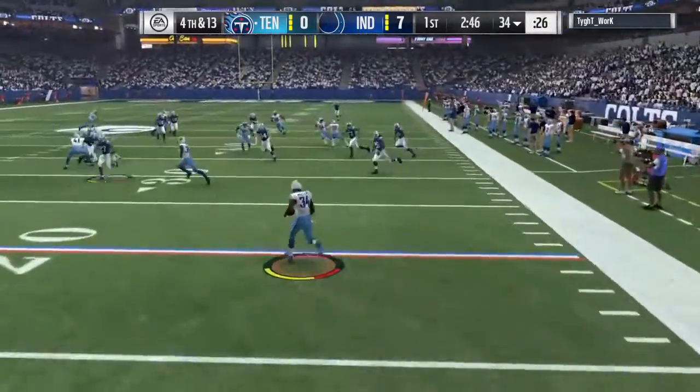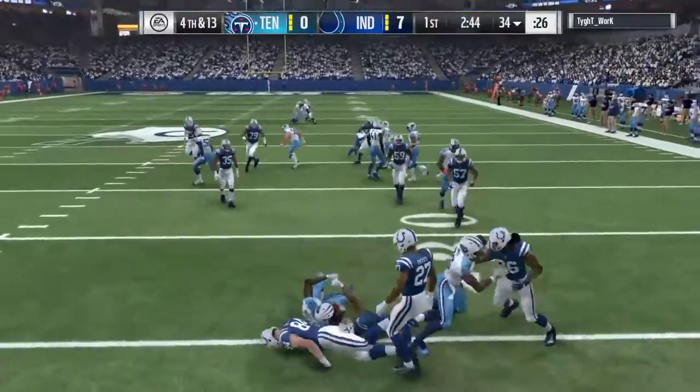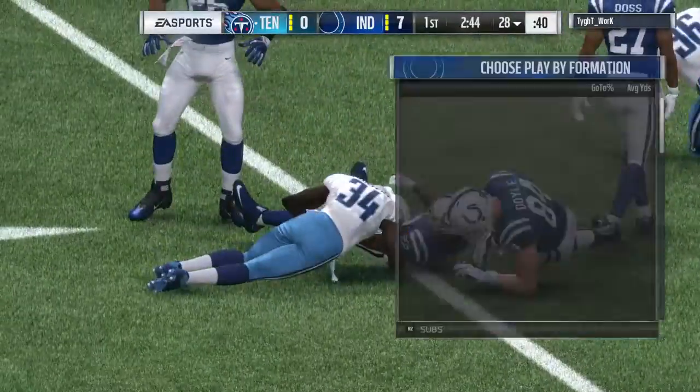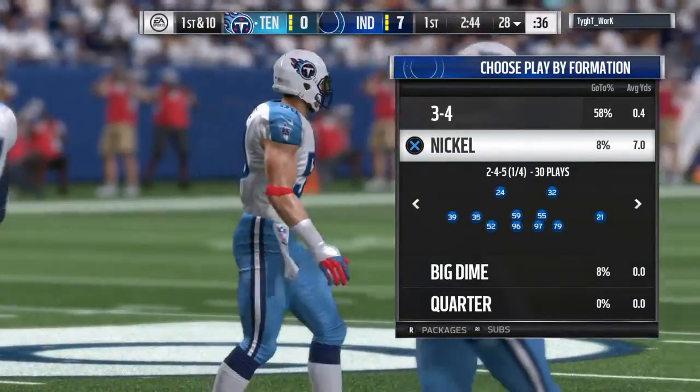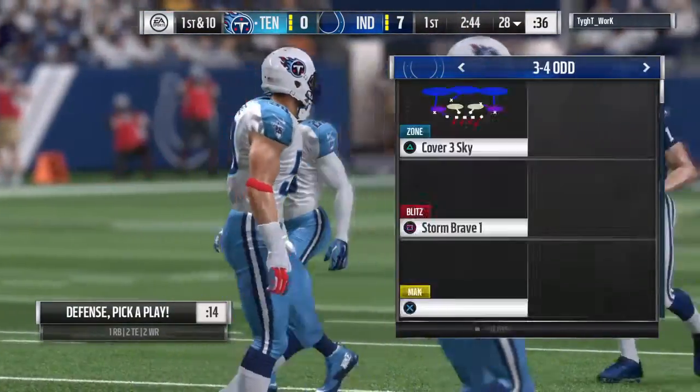And it's taken in at the 9. A very good return that time. 18 yards. And the offense will come back onto the field for the 1st and 10.